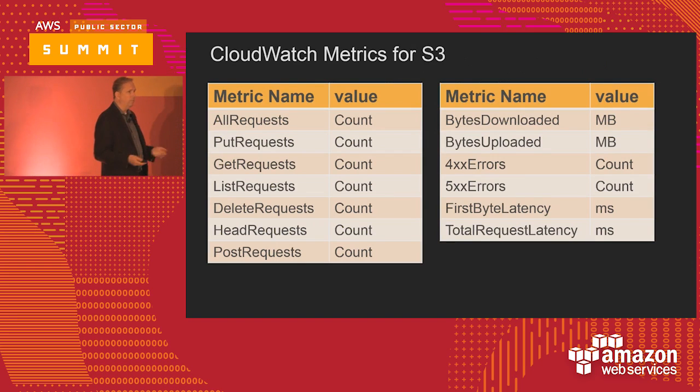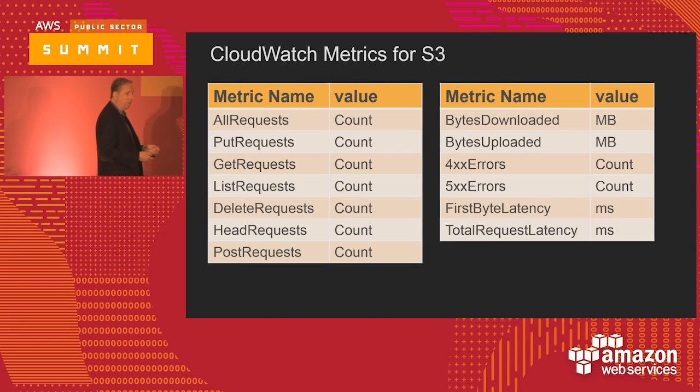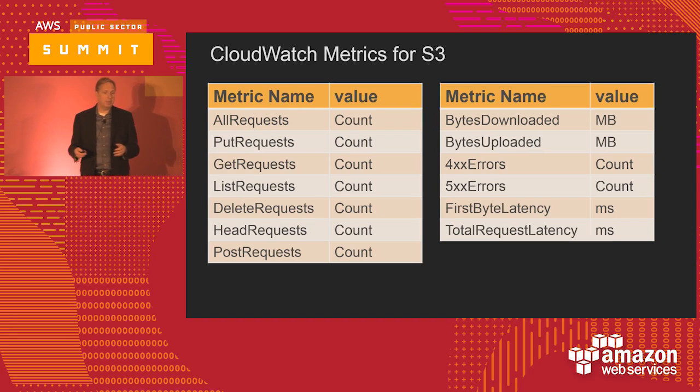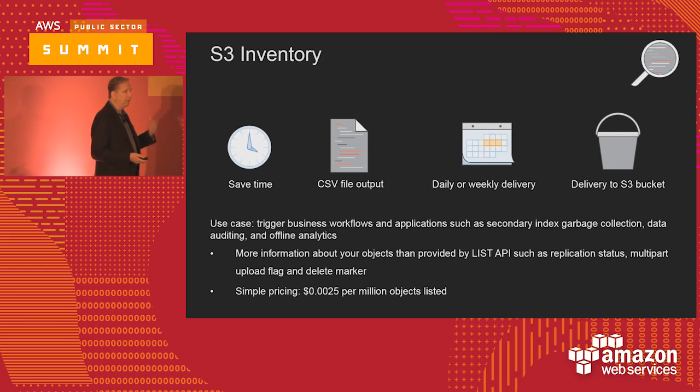So what we introduced was a solution called CloudWatch, and we introduced a whole slew of S3 metrics that allow you at a very granular level to understand what's going on. So how many requests, how many GET requests, different types of HEAD, POST requests, et cetera, and how many of those over X period of time. Bytes downloaded, and then the ones that are really interesting are the throttling and latency. And here's an example of that total request latency modeled over time. So you can generate reports of these CloudWatch metrics as well, or export them. So again, providing a lot of visibility.